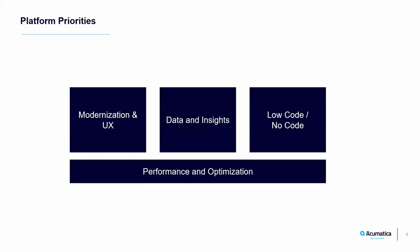So let's start. First of all, I will start with this slide that highlights our platform priorities and what we're really working on right now. Our priority number one is modernization of the platform and the new user interface and user experience. Modernization comes down to two things primarily. First is the implementation of the new user interface, which I will explain in my next slide. The second is the migration of the Acumatica runtime to .NET Core. Both of these projects were started probably 2 years ago. They're in process, and we have reasonable to good progress on all these tasks, which I will discuss later.